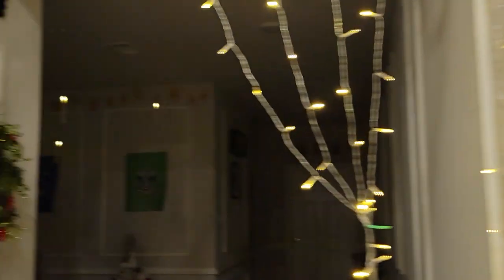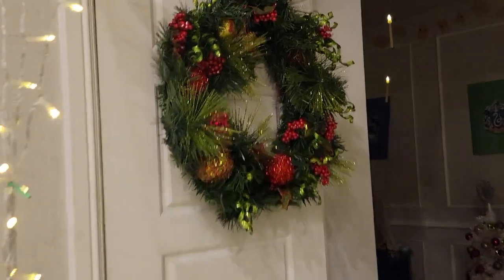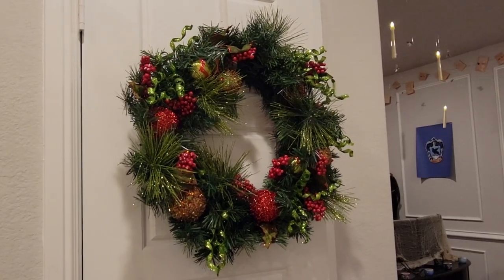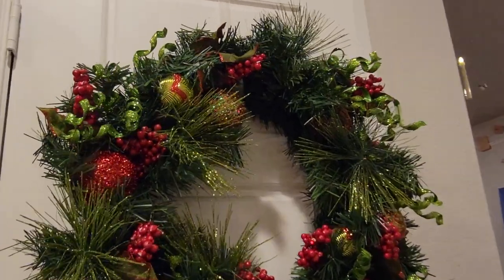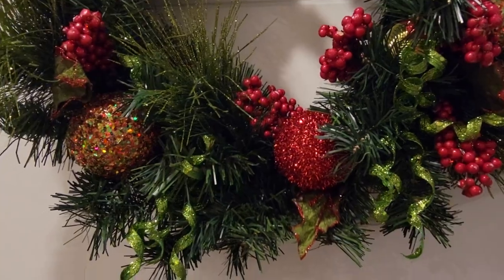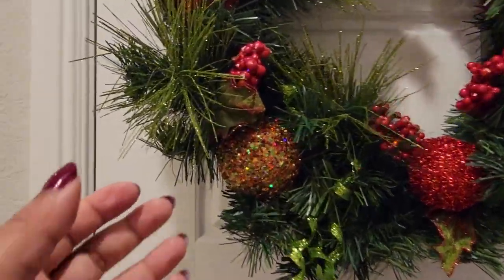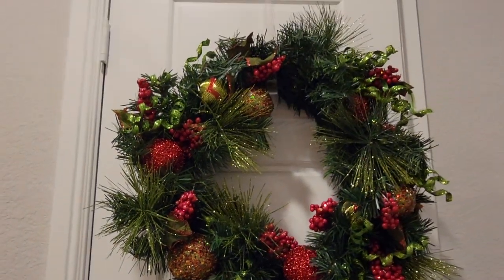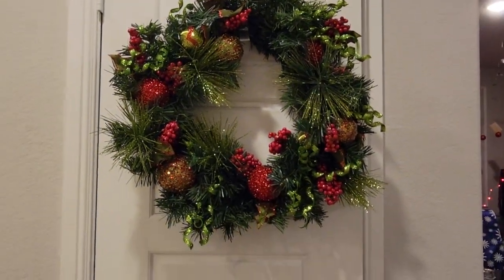And here we have my Christmas wreath, which I absolutely am obsessed with. I love the colors and the sparkliness of it. I can't even remember how long ago I got this, but I believe it was at least 5 years ago or something. It was from Walmart, and this is exactly what I was looking for.